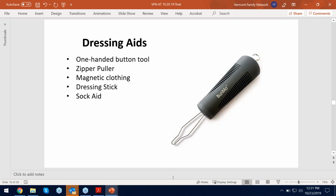So the way you would use this is you would put that wire part of the button tool through your buttonhole, and then grasp the button in between in the hole that's in the wires, and then you would pull it through and it will button your shirt for you. So this is a great tool for somebody that only has the use of one hand. And there's also a zipper pull on the other end of that buttonhole tool.